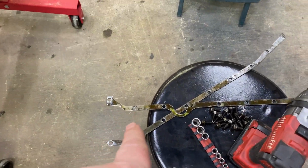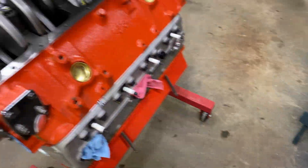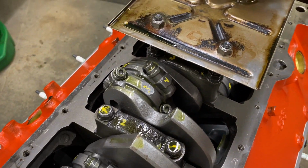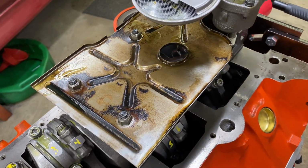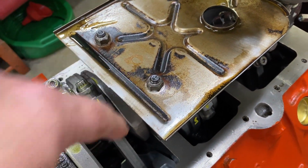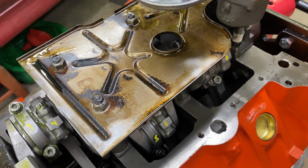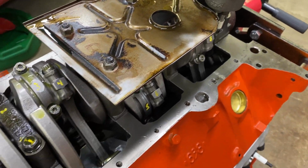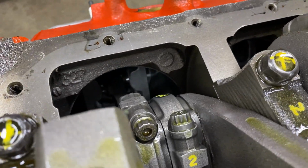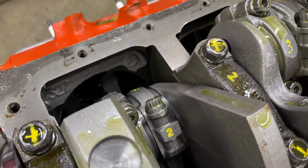Off it and the rails. These take the rails that go on there, but there's the windage tray. That's baked on. I tried getting it off. It ain't coming off, so it is what it is. But everything else in here still looks perfect, which it should, because it's brand new.